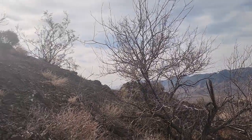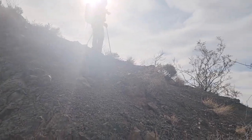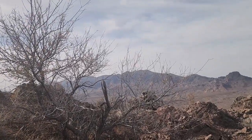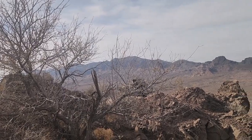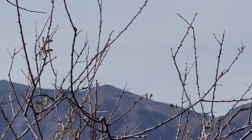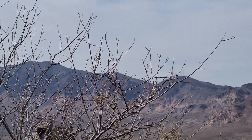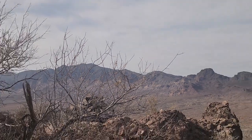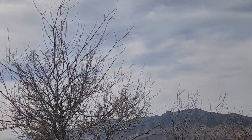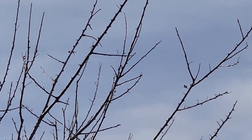Okay, continuing up this slippery, slidey ant assassin hill. And speaking of assassins, there are occasional what I call assassin plants. Here's one of them. You rub against this, it's got thousands of little barbs. They will wrap around you, tear your clothes, and slash your skin. So that's why I call it an assassin plant. I know it's got another name.